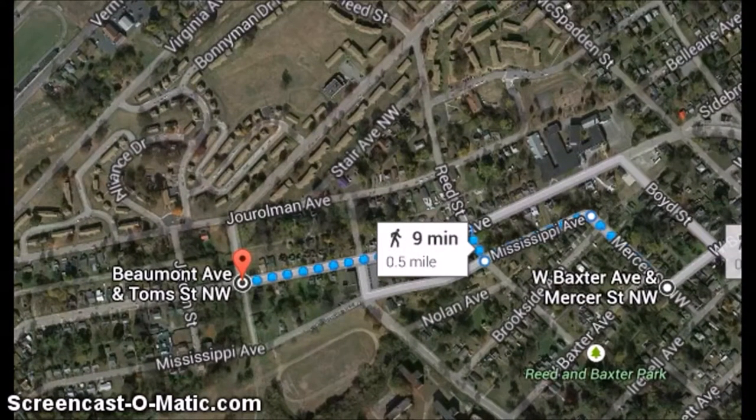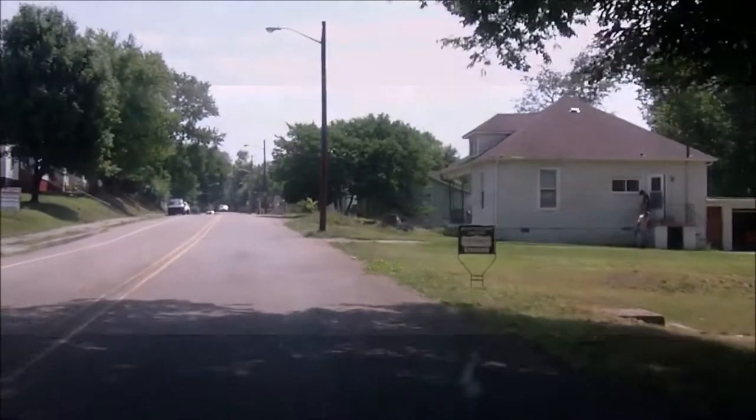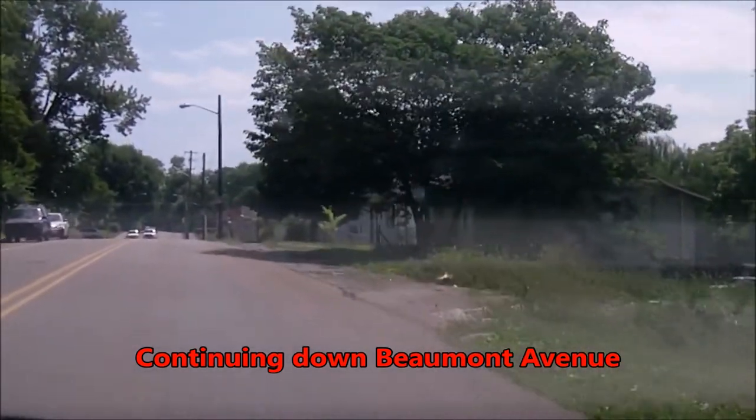That last supermarket is not shown on any Google map. You have to find it yourself. This one was one I did not physically drive by. I had to find a picture of it. I'm not sure if they do $2 million worth of business.